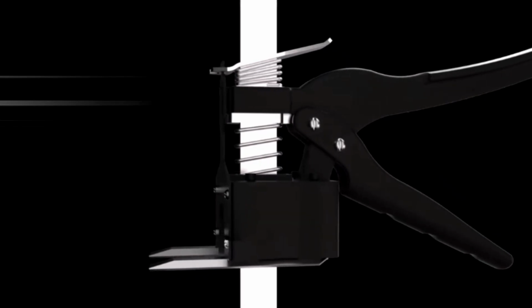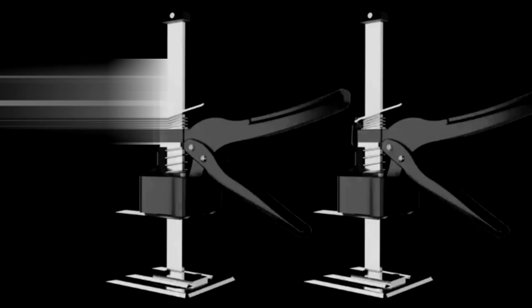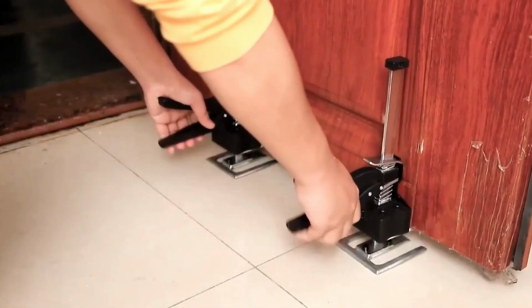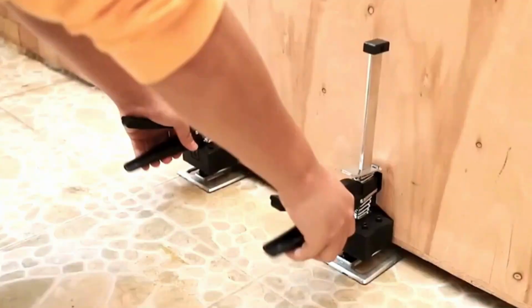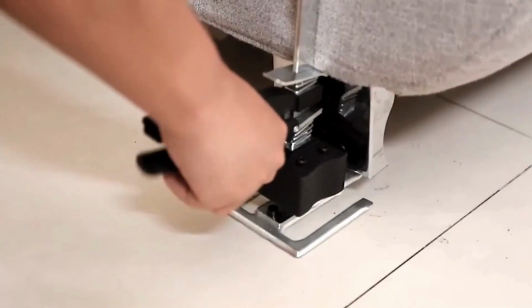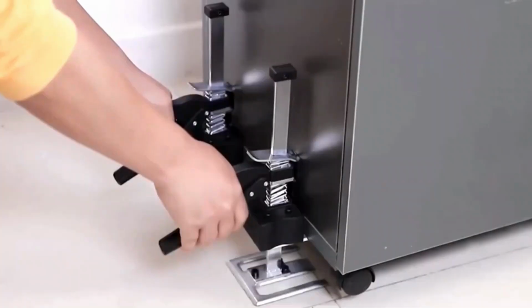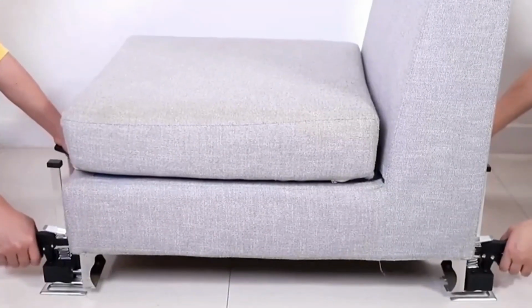The comfortable handle makes it easy to grip and control. Even though it's strong, it's still small and light, so you can carry it anywhere. You can use it for lots of jobs, like putting in doors, floors, or cabinets. And it also works as a woodworking clamp. It's a smart, powerful tool that helps you get the job done fast and right.